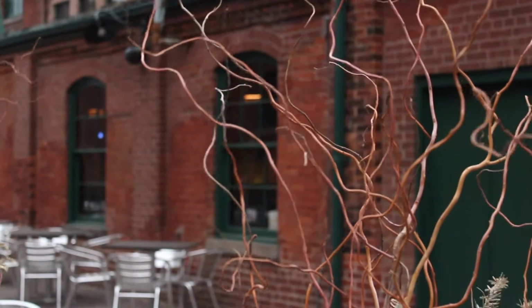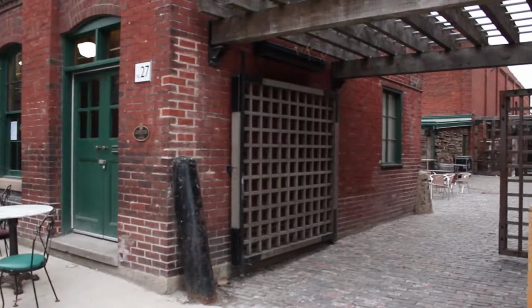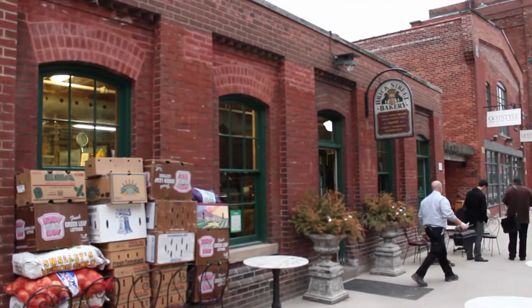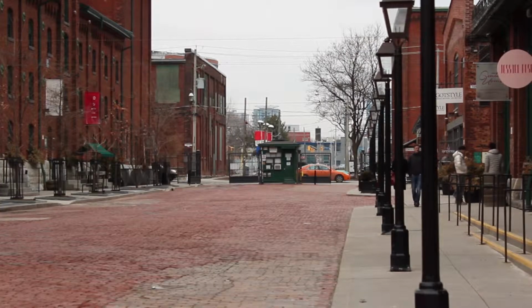And that ends our journey for today, but these are just a few highlights of what's behind these old Victorian walls. The spirit of the distillery still remains within these buildings, but through modern boutiques and businesses that make the distillery an important part of Toronto culture, just as it was over 100 years ago.